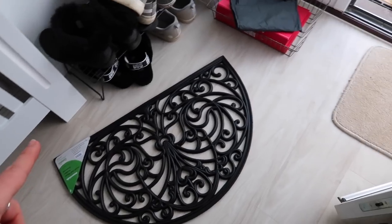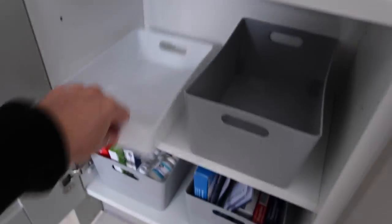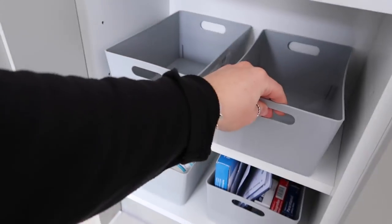So I want to replace it with this, and I think it will look a lot nicer. I then, in B&M, just picked up another one of these storage containers because, let me show you how satisfying this is. In the cupboards on the front room side of the kitchen, these literally fit so nice. Like, how nice is that? I'm not gonna get any more.